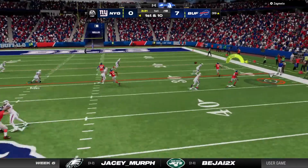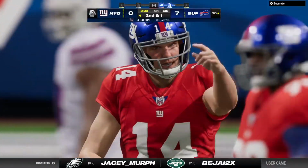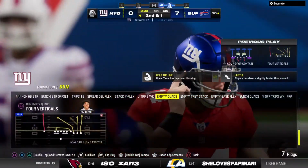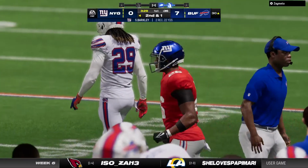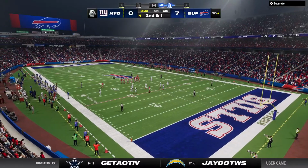A first down throw coming for Dalton. Trying to find Barkley on the out route, and he's got him. And he'll be out of bounds as he gets it down to the 30 there. So the completion results there in 9 yards. And they'll have a 2nd and 1 forthcoming.